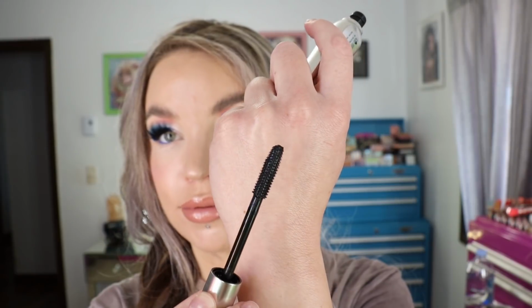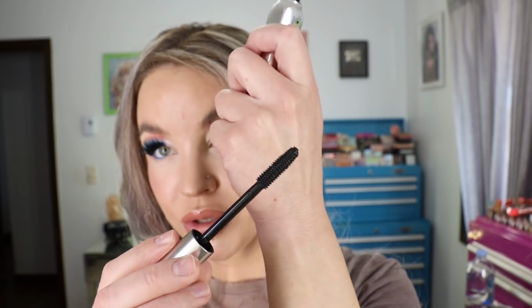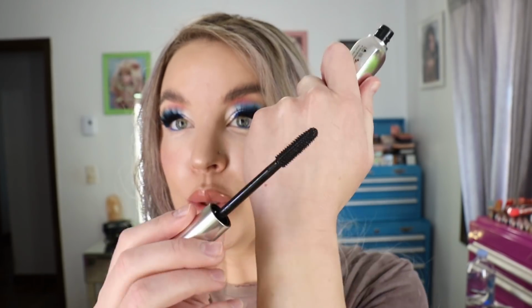So here's the brush. It's a decent sized kind of rubber bristle brush there. And the little spikes on here aren't too long, so you're not going to easily poke your eyeball out. I found it really easy to work with. It separated, it lengthened, and it volumized my lashes. But the smudging is just, I can't deal with the smudging, man. So that's the new Benefit Their Real Magnet Mascara right there.